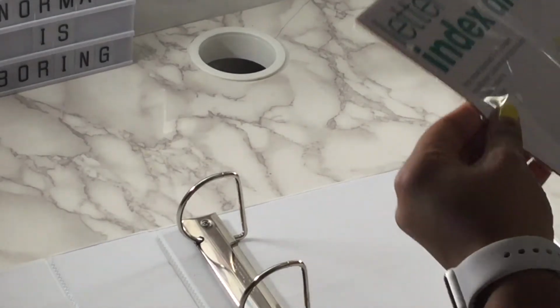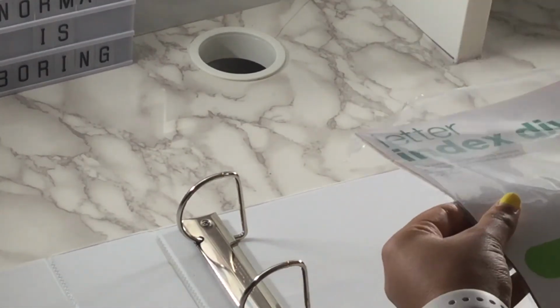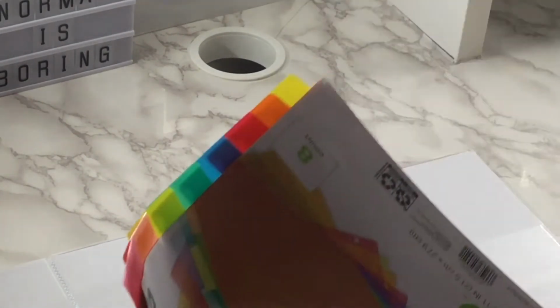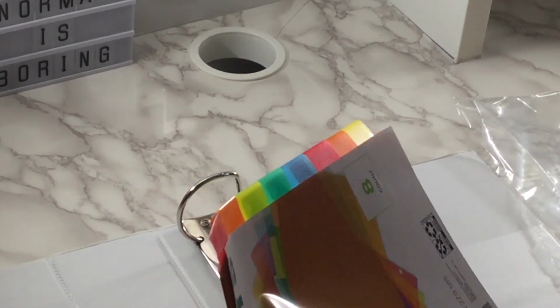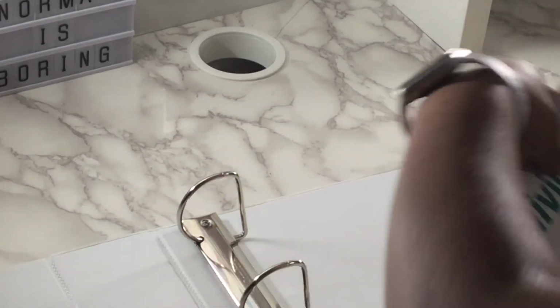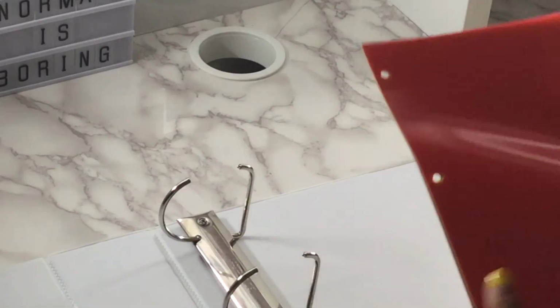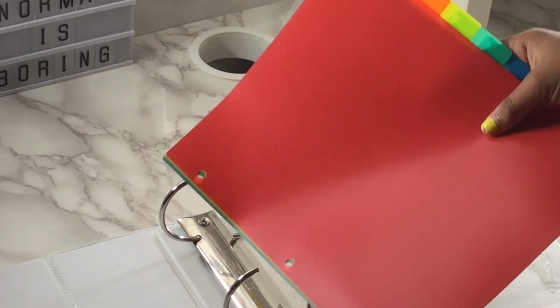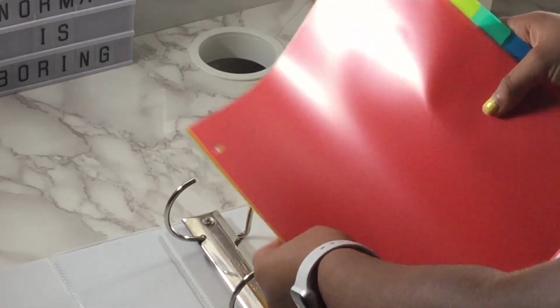I'm just gonna pop in all of these. Okay, so it has 8, so we could do one for each class. Honestly, Avid kind of has a way for you to put all of your classes in and a certain formatting for all your tabs. So I'm not going to label them yet. I will probably label them when I actually take Avid and they tell me how to label everything.